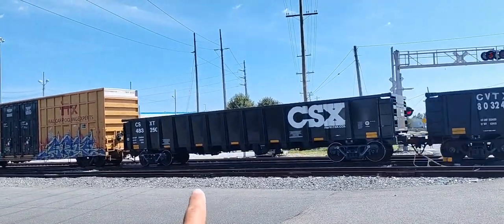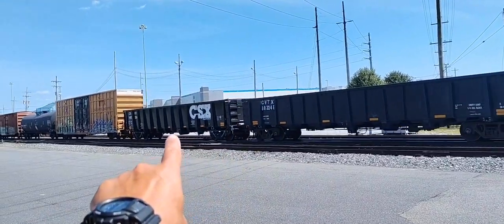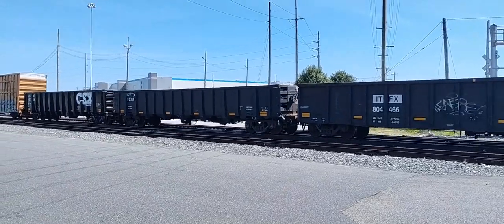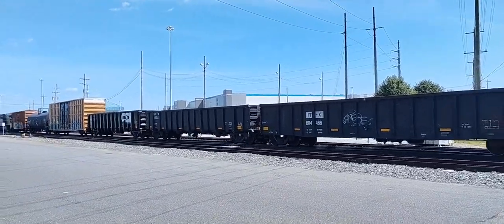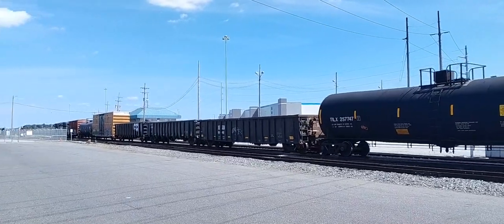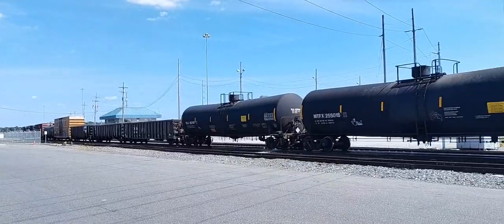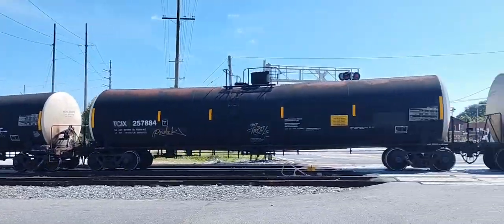Look at that. My first time seeing something like that. That's why I love trains. Every day you see something new you've never seen before. You never know what you're gonna see. You never know what your day is gonna turn out like, and that's why I love it.